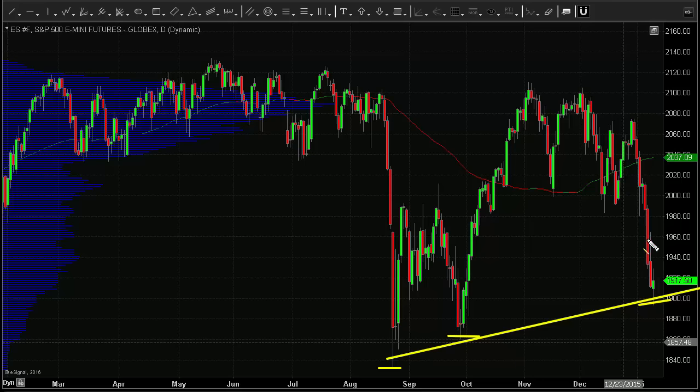Now, overall, the market's oversold, but the major trend is more or less neutral to down. And with any luck, we'll get some type of bounce over the next week or two that'll bring us back up somewhere into this area, give us a lower high, and give us a great shorting opportunity. Now, with that said, trying to pick a bottom could be a little tough at this time.